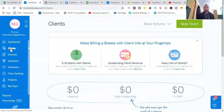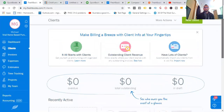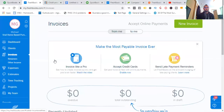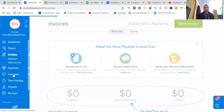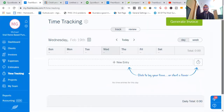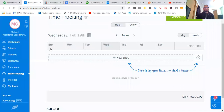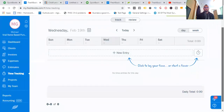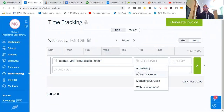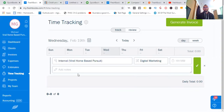But clients here, invoices, expenses, estimates, do the time tracking here, which is great. I could do that time tracking for all the different days of the week. Do a quick demo here. Add a project or a client, interval, add a service, digital marketing for my example, add notes just to remind it what it is about. Projects, my team, reports and accounting.